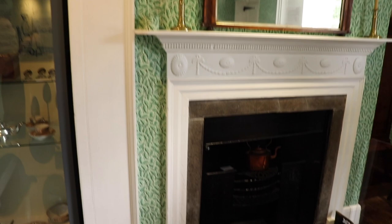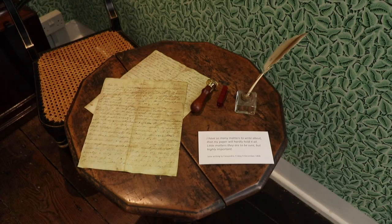That's a timeline of people and things that happened around her and her house and her home. Also, this is original wallpaper. No, it's not. It's a copy of the wallpaper of her house, but it's really amazing. We're going to come to one of the coolest things in a second, but this is where she would sit and make tea. Apparently, she didn't let any of the servants touch the tea set. It was in this cupboard, and she wouldn't let anyone touch it.